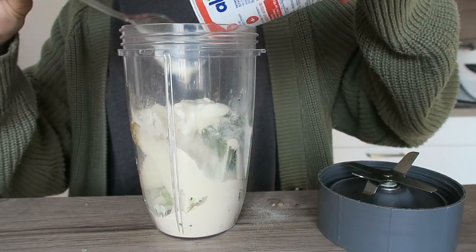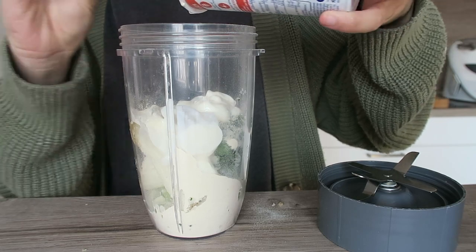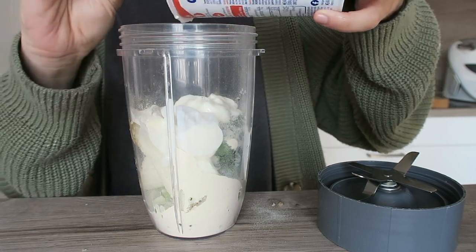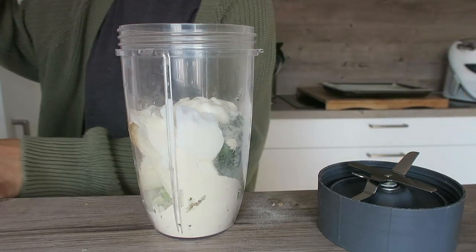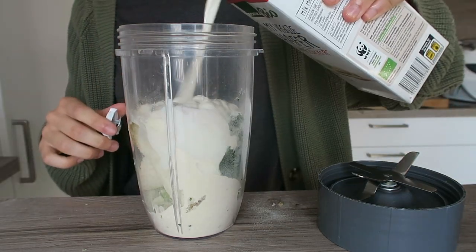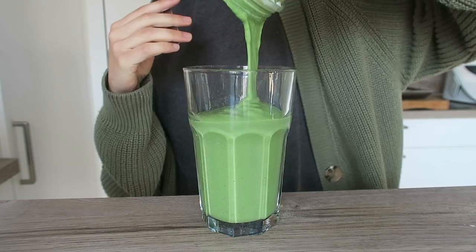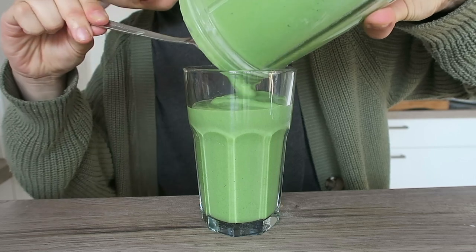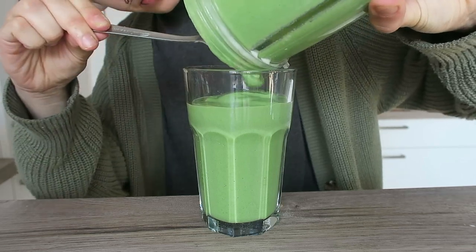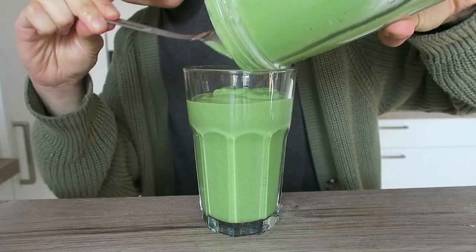And then I always add yogurt to my smoothies because I just love the texture it adds, and I am also a big fan of yogurt. So I added this Alpro vegan plant-based yogurt and then plant milk, but you can also just use water. Sometimes I use plant milk, sometimes water, and it looks so nice and green, and it tastes really, really good. You can also make this as a smoothie bowl and add some extra toppings on top of it. But yeah, try this one out. It's really good.